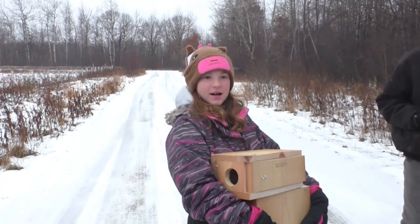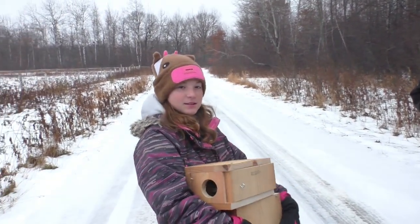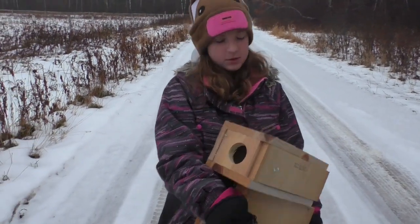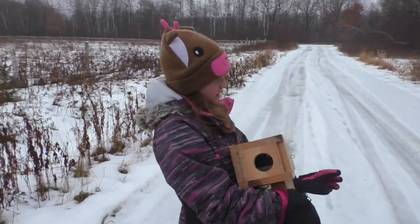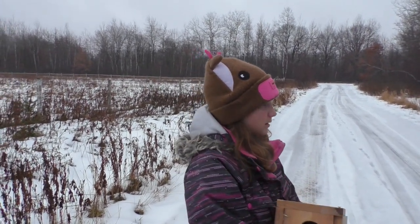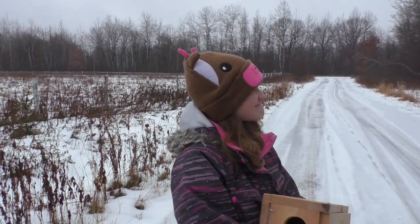Well, we're at Ogilvy, and we're gonna set two mink boxes if we can find two good spots. Two mink boxes, and how many Conibears is that? Three Conibears for bunnies. For bunnies, and that's about it. Let's do it.